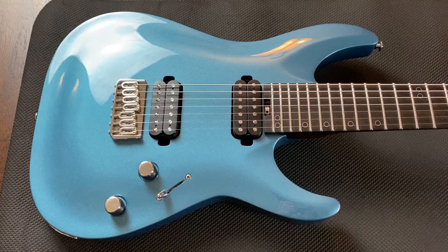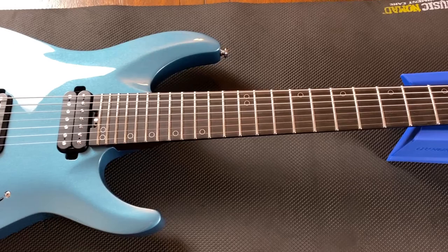This comes with chrome Hipshot hardware, which a lot of people will pay to upgrade their guitar. You're getting it here stock. You're getting Grip Lock tuners, Hipshot bridge, and their O-ring knobs. It's all very premium and feels and looks great. You're getting a Makassar ebony fretboard, which is a simple and functional piece of ebony. It looks great, works great, does exactly what you need it to do.